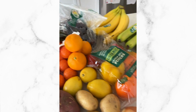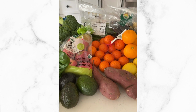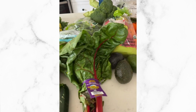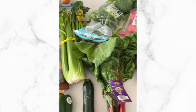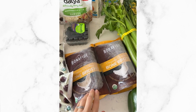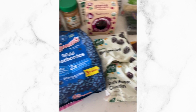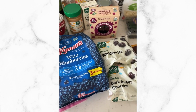So we go through a lot of bananas in our house, grapes, oranges, cucumbers, apples. Those are some of my kids' favorites. We love potatoes, sweet potatoes, lots of veggies. I love avocado. Lots of veggies for lunches and dinners throughout the week. Stocking up on almond milk. I love this bone broth for making soups. Lots of berries and frozen fruit for smoothies, but my kids will also just snack on these like in a bowl.